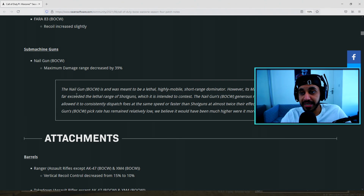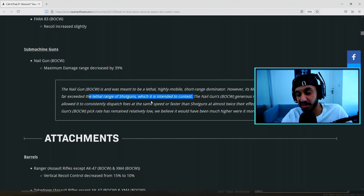The main thing they're trying to tackle here is making a counter to shotguns at that close range with a fully automatic weapon, which is obviously what they're stating here. But like I said, I do think the time to kill with this gun is too quick compared to some of the SMGs, kind of makes them obsolete in some sense. So I do think this still probably needs some tuning even after this update, but we'll just need to wait and see.